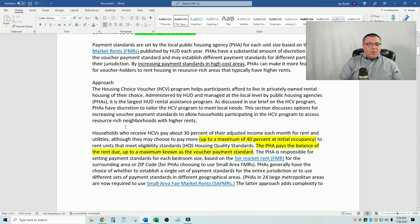Moving on to the approach: the Housing Choice Voucher Program helps participants afford to live in privately owned rental housing of their choice. This is administered by HUD and managed at the local level by the public housing agencies, or public housing authorities, in your town. It is the largest HUD rental assistance program. All PHAs have discretion to tailor their Housing Choice Voucher Program, HCV, to meet local needs, as I've mentioned many times to a lot of clients over the years.